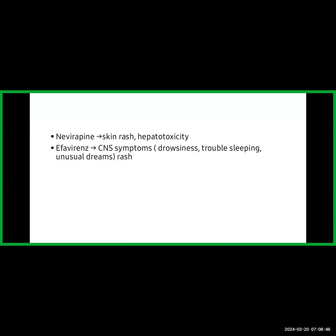For nevirapine, we mentioned nevirapine. Nevirapine is a non-nucleoside reverse transcriptase inhibitor together with efavirenz, and they have a group effect of rash. They are known to cause rash, and to some extent hepatitis, especially at the acute use of the drug. So nevirapine causes skin rash and hepatotoxicity, and efavirenz is notorious for CNS symptoms like drowsiness, trouble sleeping, unusual dreams, and rash. So these are some of the side effects of the listed drugs.